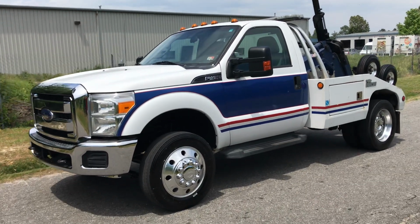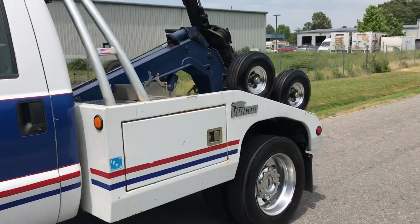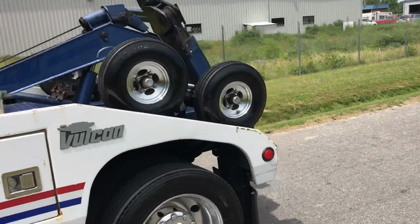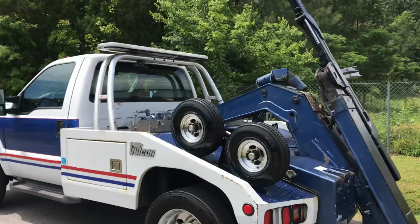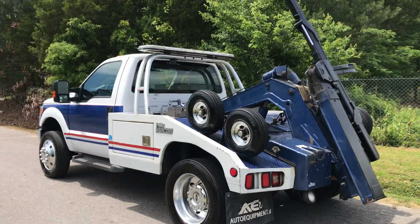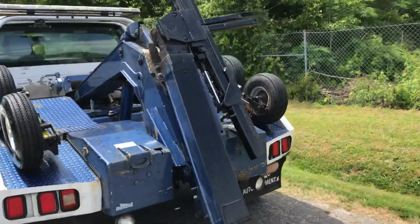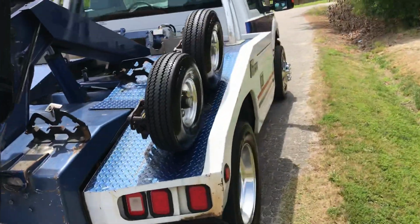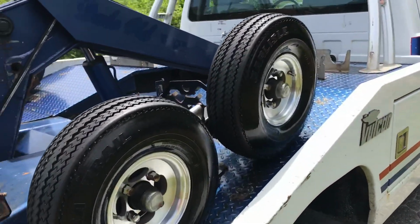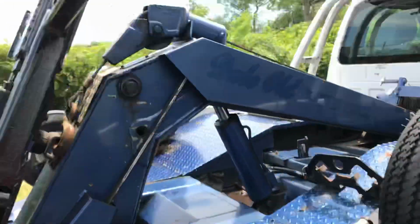2014 Ford F450 Super Duty XL Vulcan body snatch truck. This truck is a single owned truck, locally owned here in Virginia. We get a lot of vehicles from this particular company. This truck is outfitted extremely well. Has the wheel dollies, which are locked on so they can't get stolen.